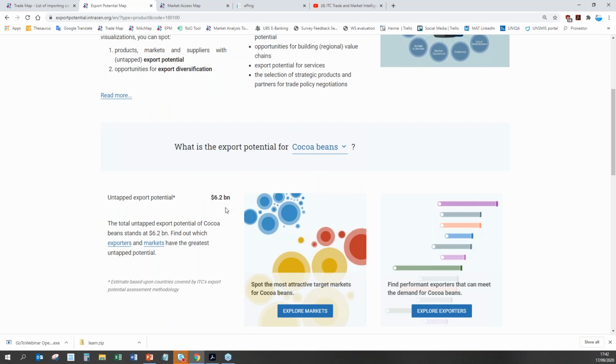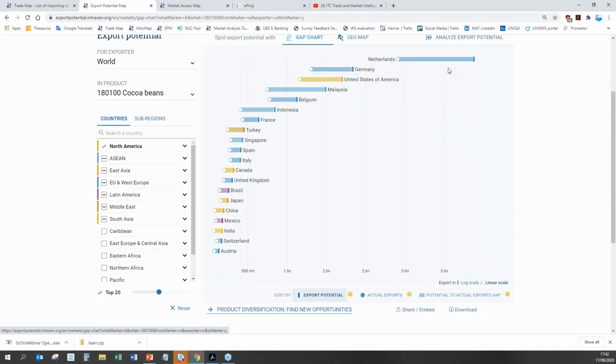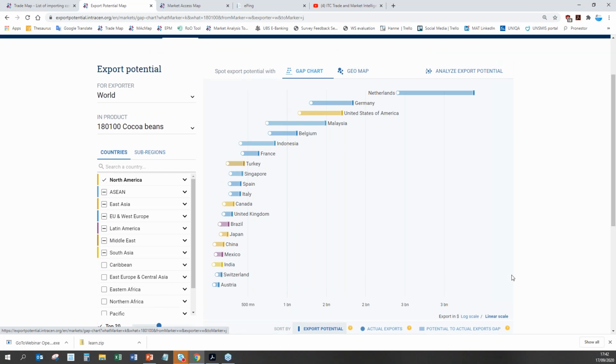Cocoa beans, you see the total export potential is actually 6.2, and the market that seems to have the biggest potential is the Netherlands, followed by Germany, the United States, and all these countries right here. So they could become your market. It's the same approach as Trade Map, but forward looking. You look at the attractive markets, in the future. It's exactly the same structure as Trade Map. So basically, attractive markets, and you can see who your competitors are, etc.